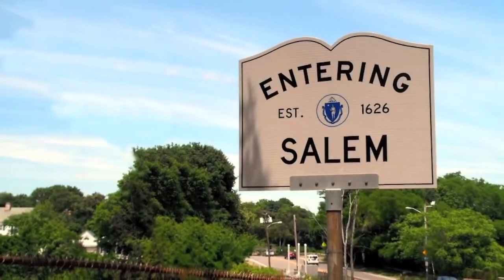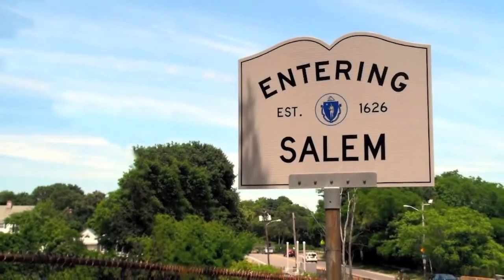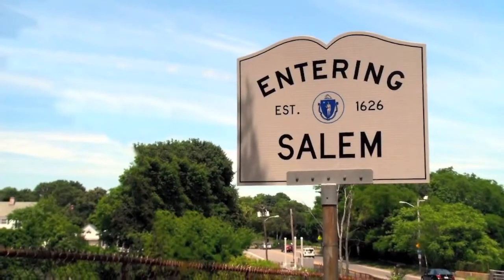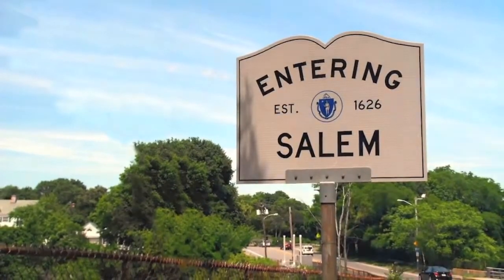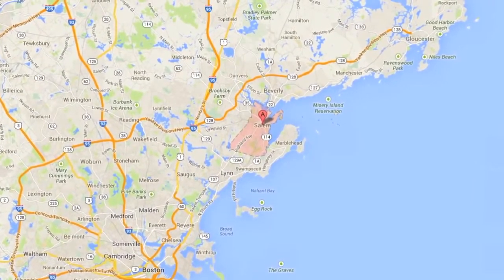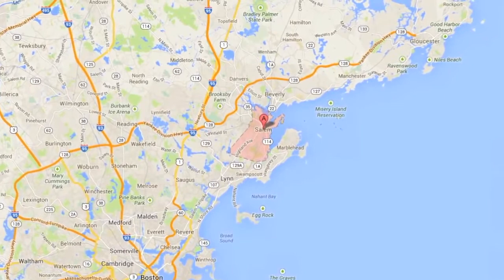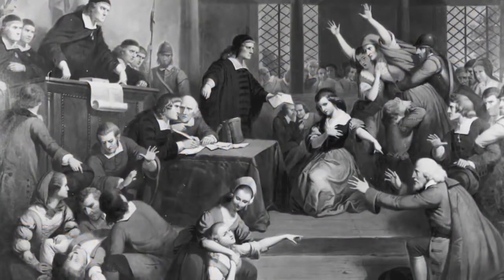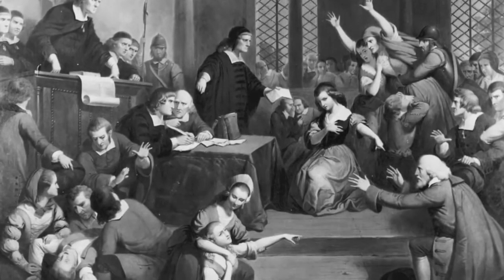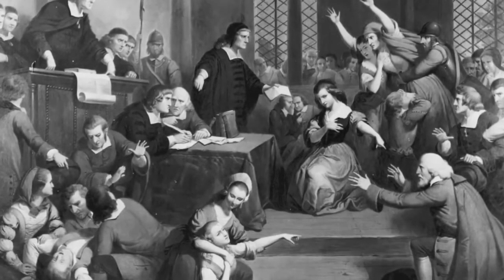Since 1626, when Roger Conant arrived with the first settlers, Salem, Massachusetts has been attracting people from all points of the compass. Many come to visit, and some decide to stay and make Salem their home, conveniently located less than a half-hour drive from Boston. It may be most widely known as the site of the Salem witchcraft trials of 1692. But this colorful coastal city has much to offer both residents and visitors.